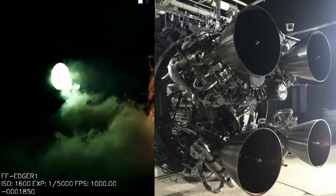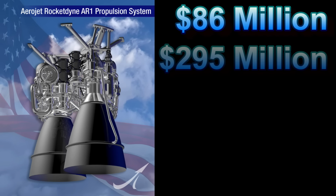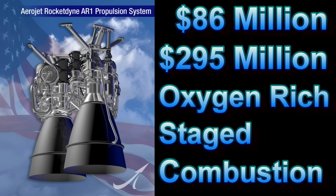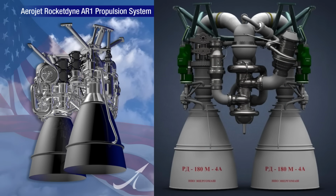Rocketdyne had spent nearly $86 million on the AR-1, and the U.S. Air Force had spent $295 million. The AR-1 is an oxygen-rich staged combustion engine, like the RD-180 and the BE-4. It does, in fact, look a lot like the RD-180, with 2 combustion chambers and 2 nozzles per turbopump.